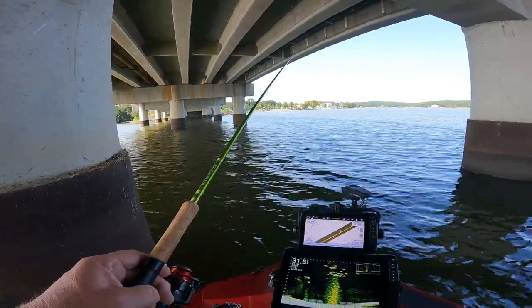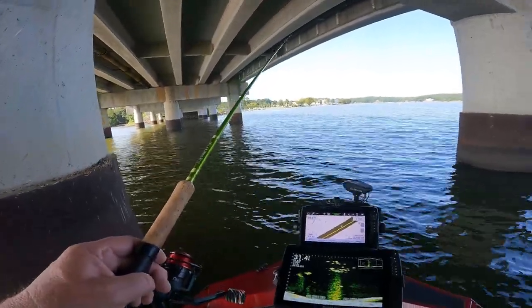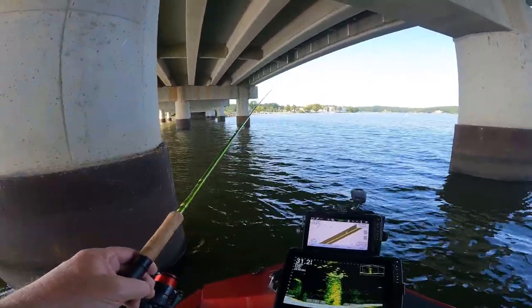I love to see a bobber go under the water. Just tears me up.